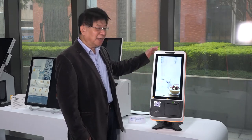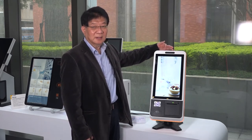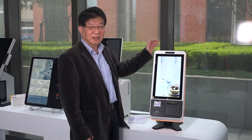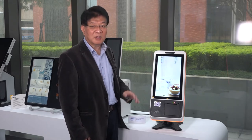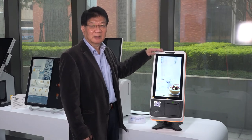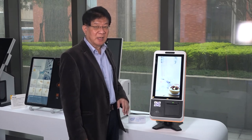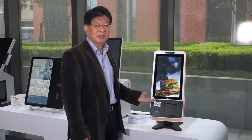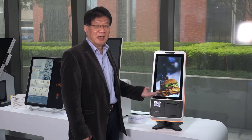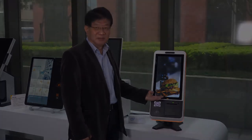And we provide multiple color light trees with different colors configurable by the operator. Of course, we provide multiple payment modules, including facial payment solutions. For easy self-service, we provide multiple languages, including English and Chinese, and also other multinational languages for voice guidance.